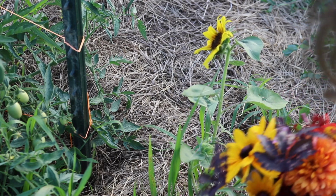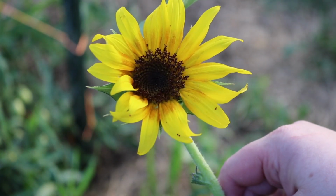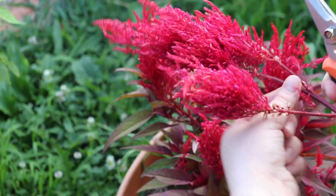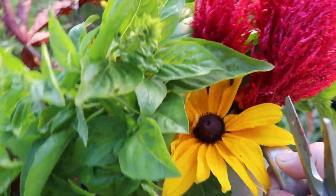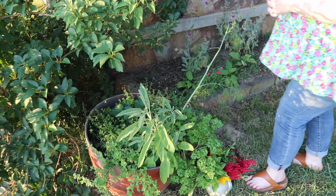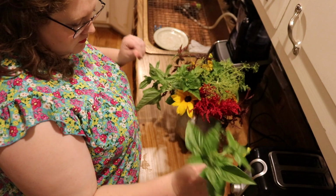Our garden is particularly weedy this year, but I'm not letting that stop me from enjoying its beauty. I love cutting herbs for our bouquets because whatever I don't use as a green fragrant filler flower, I can use as an herb in our kitchen. So for culinary uses or just beautiful fragrant filler flowers in my arrangements.